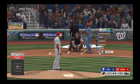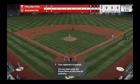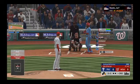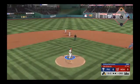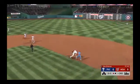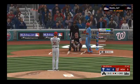Andrew McCutchen. And a step off. Runners off for second. And he'll be run down between first and second. And a mental mistake that time as he's picked off for the first out.